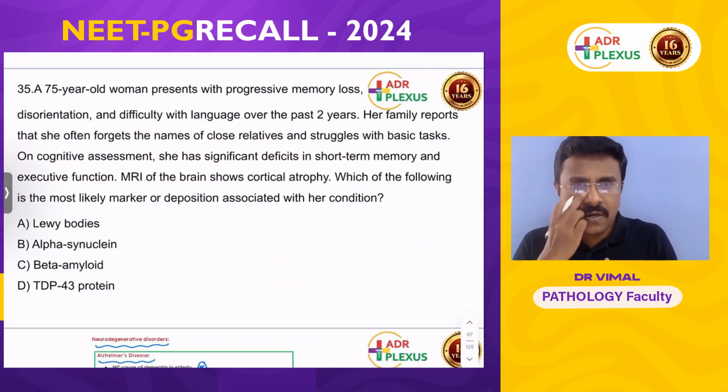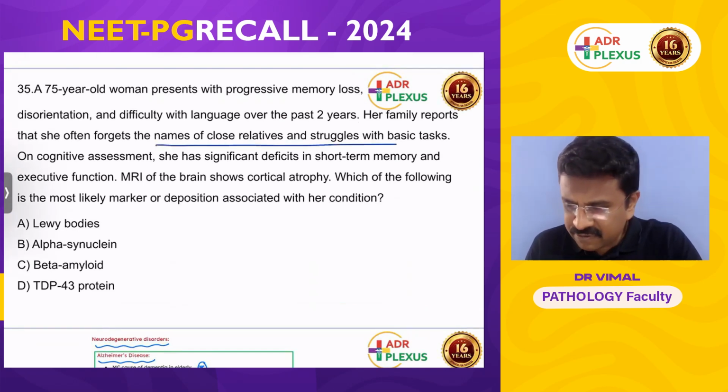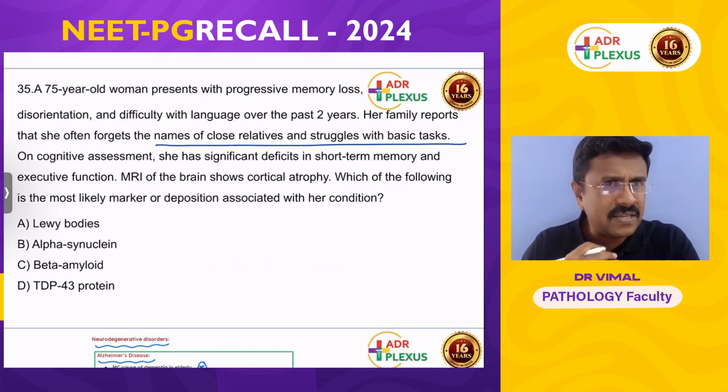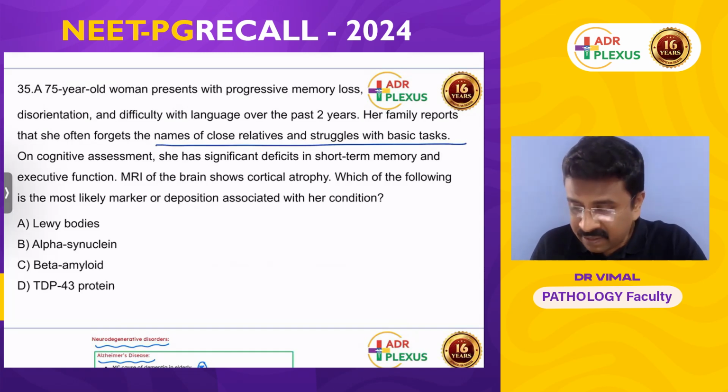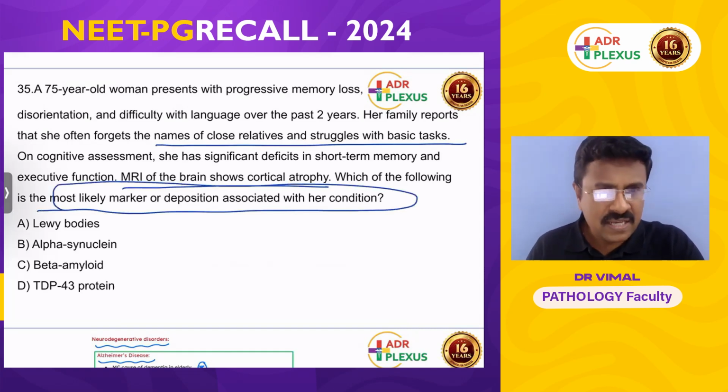A 75-year-old woman presents with progressive memory loss, disorientation, and difficulty with language over the past 2 years. Family reports that she forgets the names of close relatives and struggles with basic tasks. So this is actually a typical history of Alzheimer's disease. And they have given even the MRI findings with cortical atrophy, and asked which is the likely marker deposited associated with her condition. Yes, as you can see here, many times we have discussed.